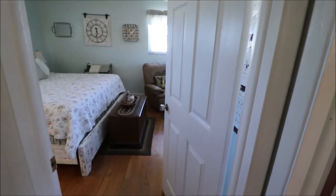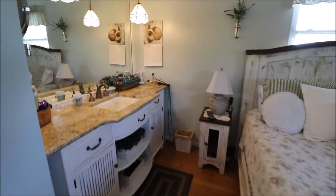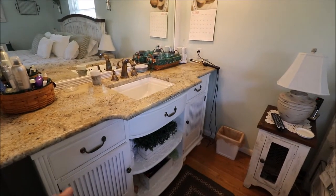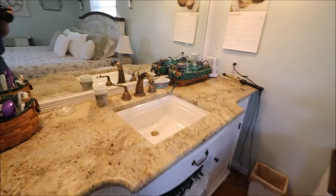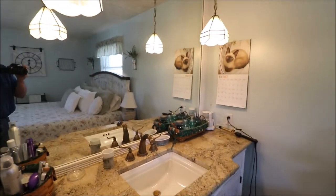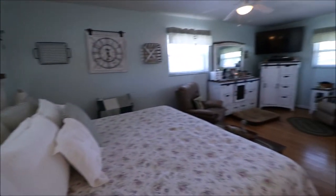Now the owner's suite here, this looks like it was maybe meant to be two bedrooms at one time, but it's just one huge bedroom. And look at this, it's like a repurposed thing here with, I believe this is marble on this here, and then a huge mirror. So this is in the bedroom, so kind of a makeup get ready area if the other person's in the bathroom.